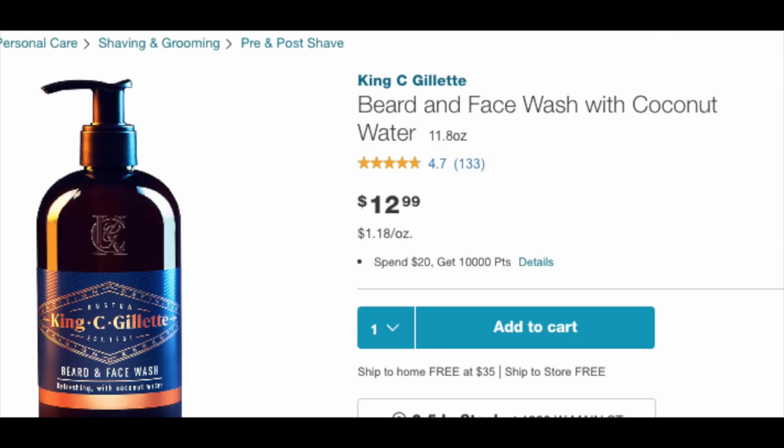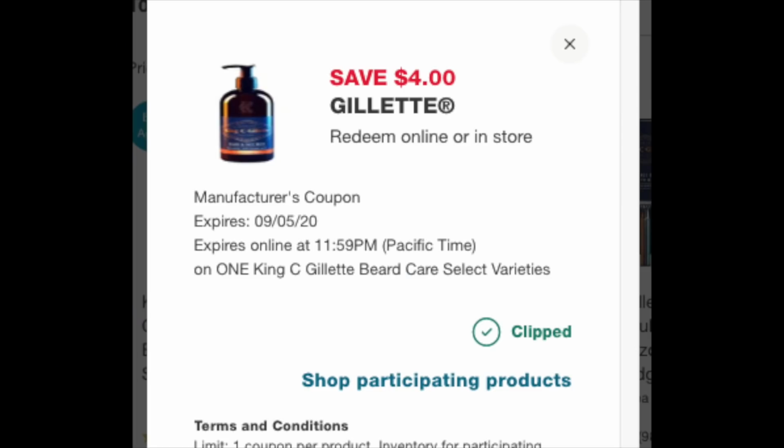And then we're also going to be grabbing one of these beard and face washes with coconut water. How fancy is that? And there is a $4 coupon that's also attaching to this. This is the one that you want loaded, and they're both manufacturer coupons. So you can, in fact, use both of them with this deal, get your balance to a lesser cost, and still earn the points. The first one I'm going to show you is a little bit out of pocket, and the second one is with register rewards, so it'll be free, just to note that.